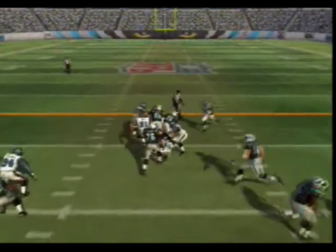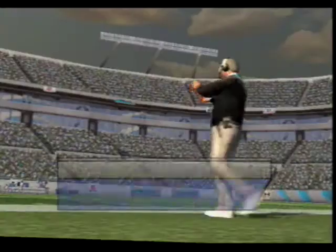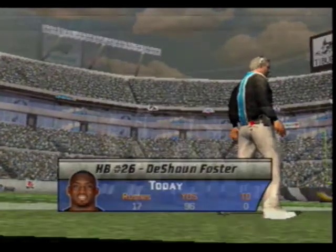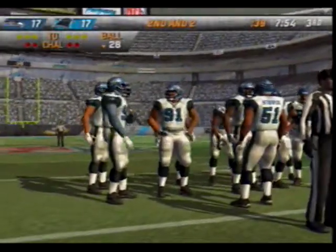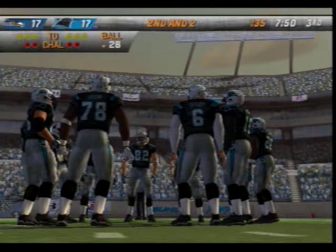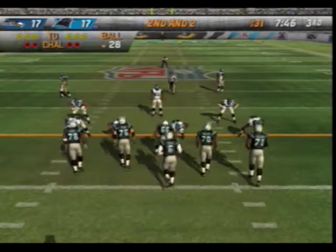Hand it off to the back. Flips the tackle. Washington is there for the tackle at the 28-yard line. The defense just seems to be out of position every time they give him the ball. Second and a deuce. Ball on the 28-yard line.